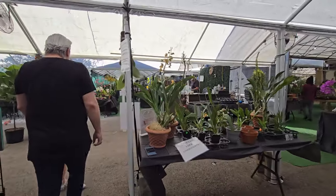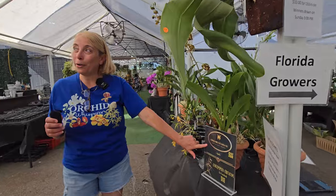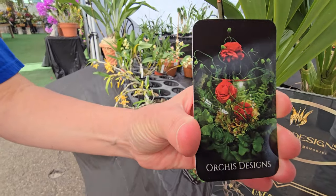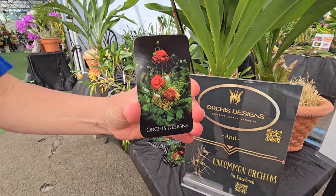Okay. Tell me about your business. This is the name of your business here. Yeah, Orchis Designs. Okay. This is a beautiful card. And that's a flower arrangement that I did. I do floral design and I sell orchids.